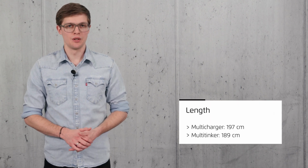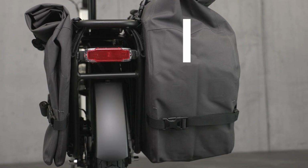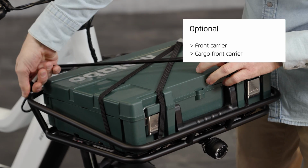In a nutshell, there is room for up to 2 children on the Multicharger and the Multitinker. However, the Multitinker offers more space for 2 children thanks to the extended carrier and is easier to handle due to its low center of gravity. As Longtail bikes, both models are intuitive to ride because they resemble normal bicycles in shape and length. By the way, for even more storage space, there are optional cargo bags and 2 different front luggage racks for Multitinker and Multicharger. The Long John models, on the other hand, are all about the box.